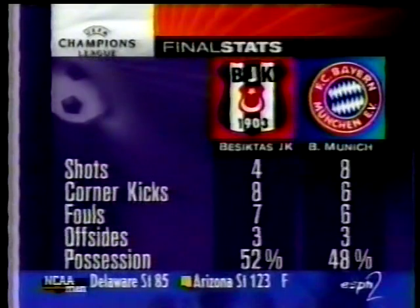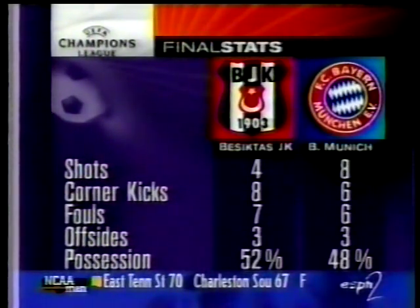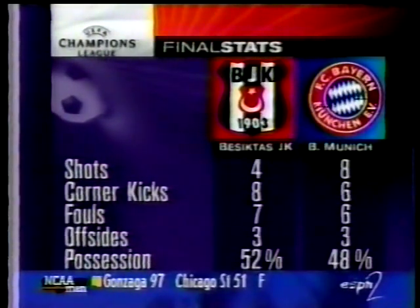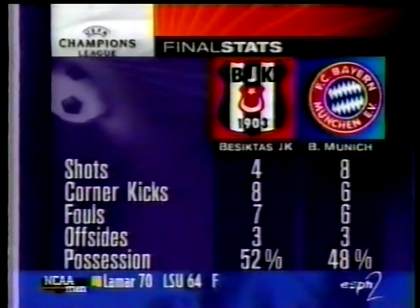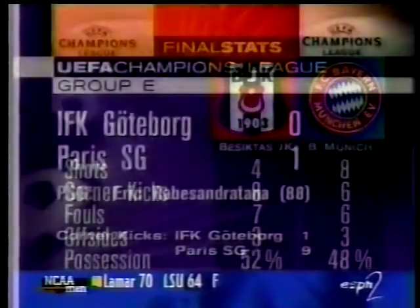A look then at the final statistics, and well, Besiktas finished up with 52% possession. Now, remember, in the first half, it was Bayern Munich who had most of the possession, so Besiktas got a lot of possession in the second half, but they didn't do too much with it. Yes, a lot of possession. Bayern Munich, to be fair, took their foot off the gas a bit, and, you know, Besiktas had a lot of possession.